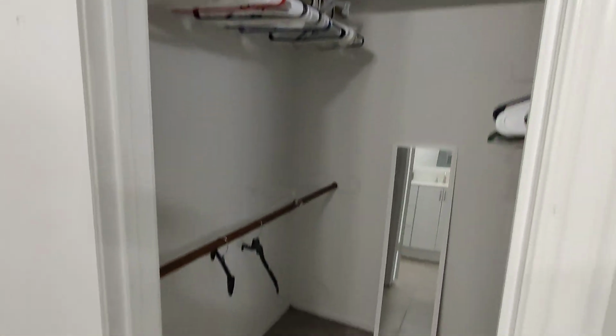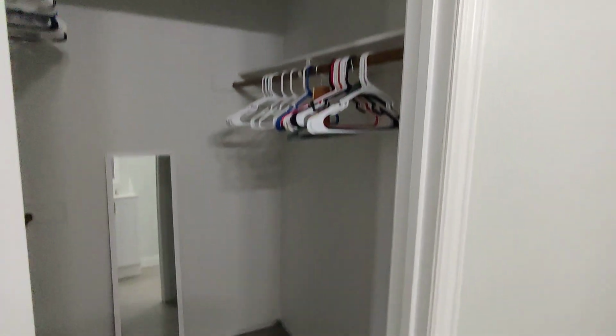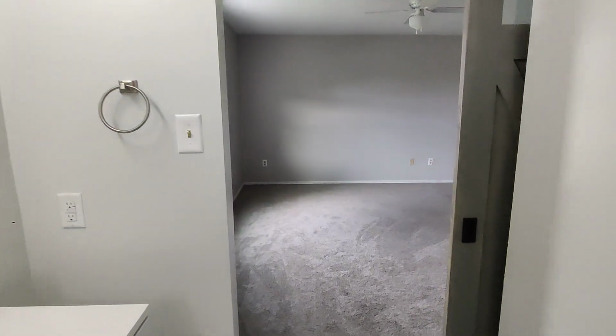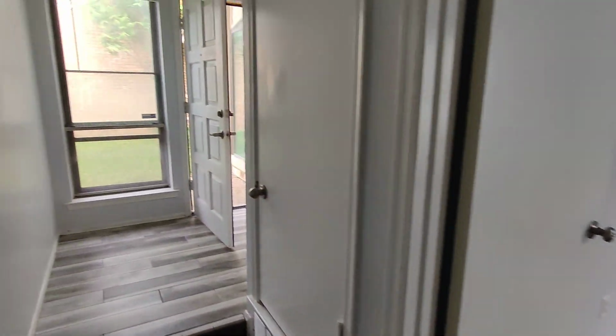And we have this little tiny closet here. And then this is the big walk-in closet over here. This one's big enough that sometimes Liesel or Mia would come in there and hang out. And that is the interior of the house. It's just about 2,000 square feet.